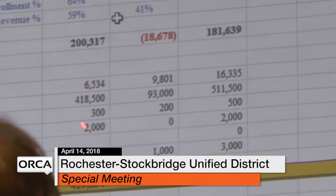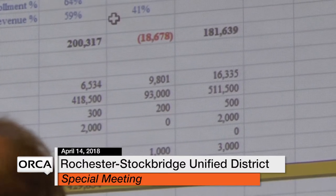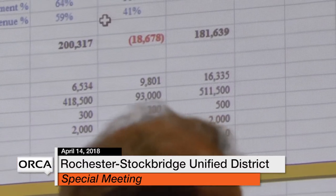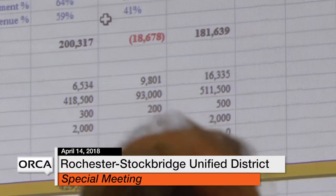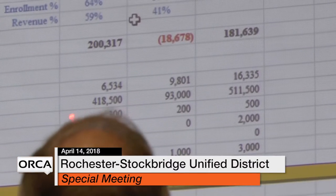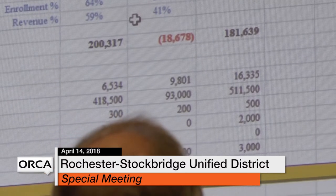amount of pre-K tuition for Rochester and Stockbridge respectively. So these are not numbers that are sucked out of the air. They're represented by actual bodies of students that have been coming and are expected to come next year to our schools. Nominal amount of interest, small amount of rental income.